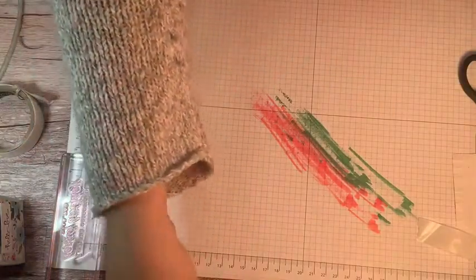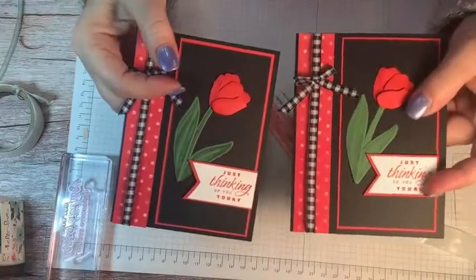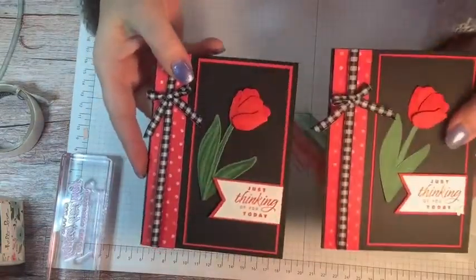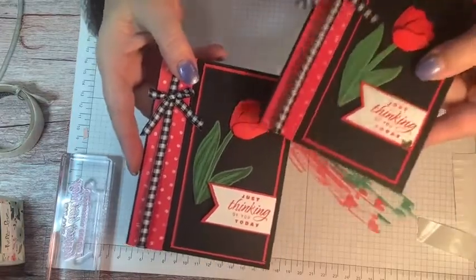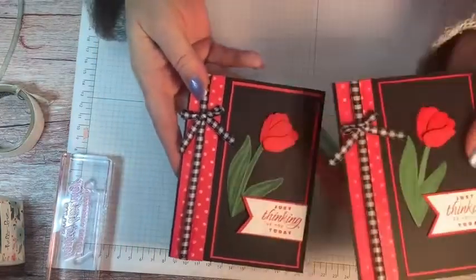Okay, so then we have these ones, and we put the little butterfly down here, but like I said, you can put it anywhere. I think it would look cute up here. You know what else would be cute up here is one of those little bumblebees that we have. Those would be really cute there too.